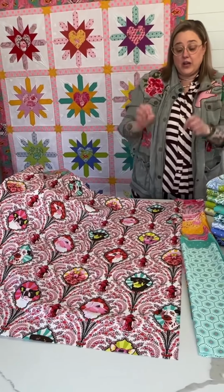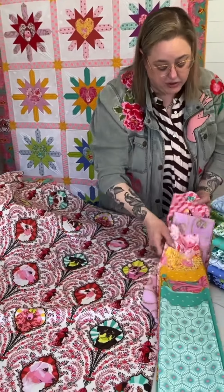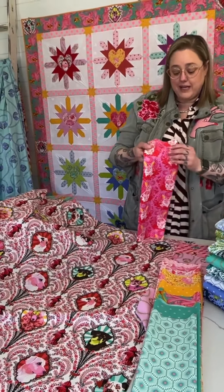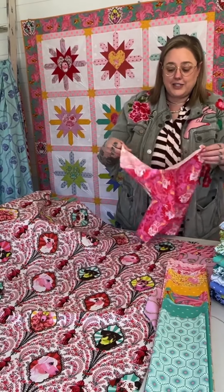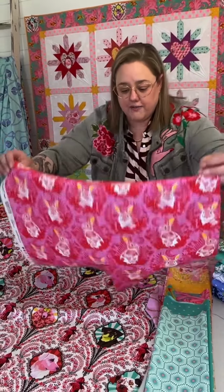And then within that colorway, we have all the rest of the animals. And so what I was really trying to do here is cover all of our little pet bases. I didn't give you any reptiles because I already did that in Moon Garden. And so we can go elsewhere for those. But these are all of our fuzzy friends.